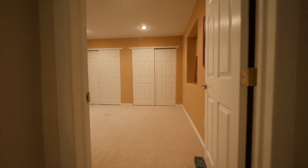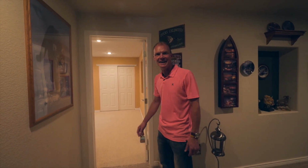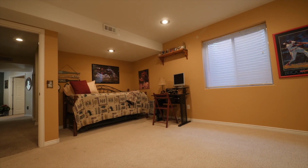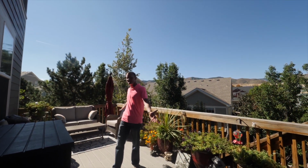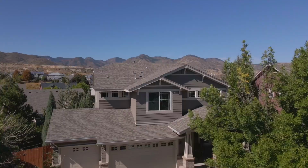And over here we have an additional bedroom which gives this place its 5th bedroom, but if you converted that office that I had shown you earlier, this would actually make it your 6th bedroom, however you want to do it. Step out onto your spacious deck, take in the mountain views.